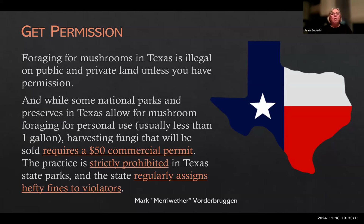I'm going to read the quote. Foraging for mushrooms in Texas is illegal on private and public land unless you have permission. And while some national parks and preserves in Texas allow for mushroom foraging for personal use, usually defined as less than a gallon, harvesting fungi that will be sold requires a commercial permit. And this practice is strictly prohibited in Texas parks, and the state regularly assigns hefty fines to violators. So these are the same rules we're all familiar with for gathering plants, seeds, whatever you find out there in our local preserves. But I just wanted to tell you it does apply to mushrooms as well.